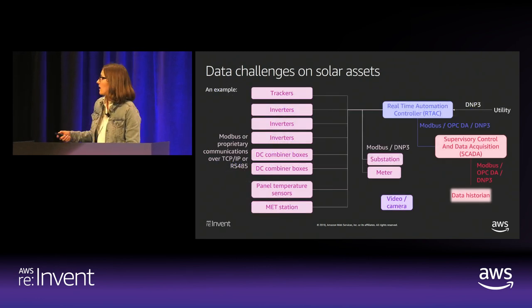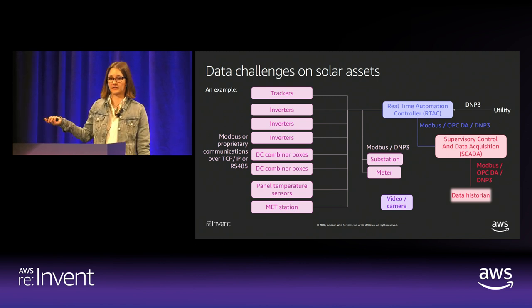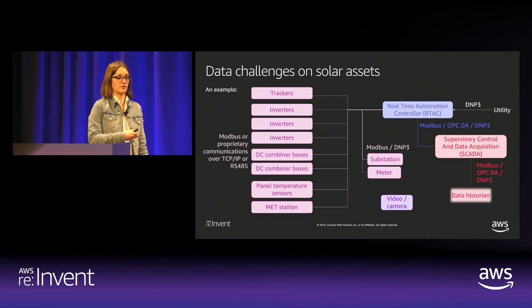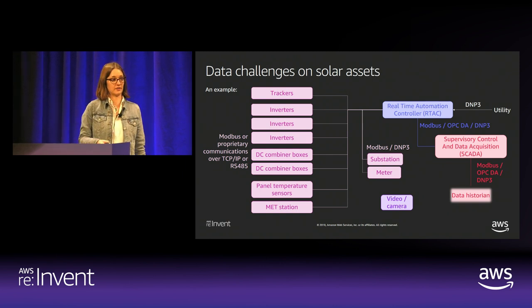So this schema shows an example of all the data generating devices that you would find commonly on a solar asset. In pink is the first level, or the lower level, of the data generating devices. So you'll find here the solar inverters, the panel temperature sensors, the weather station, or the substation relay monitoring system.